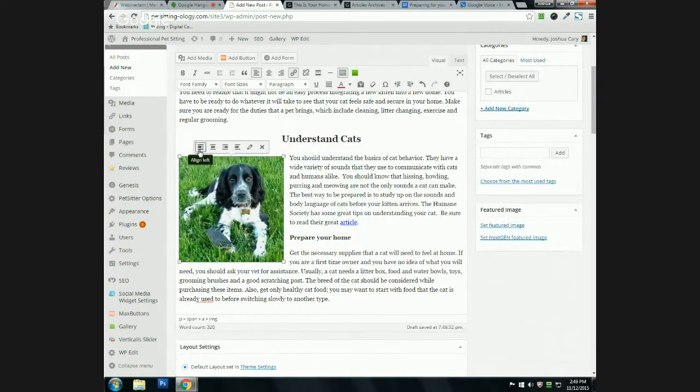Look what I just did. By align left, look what happened. You see that? Doesn't that look better? Is that what you want? Yes. But maybe I don't want it on the left. It looks good, but I want it on the right.